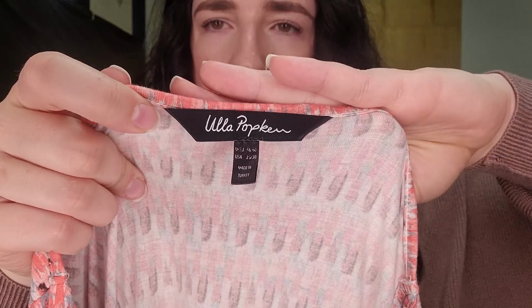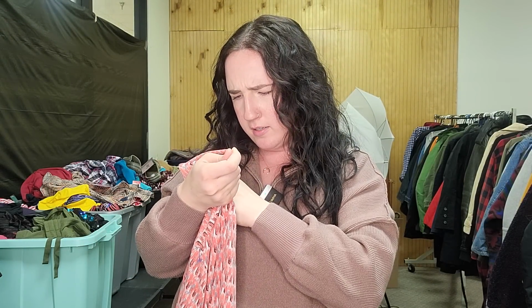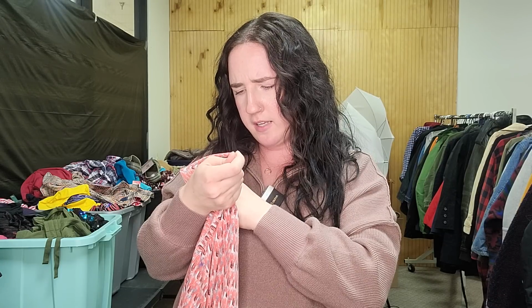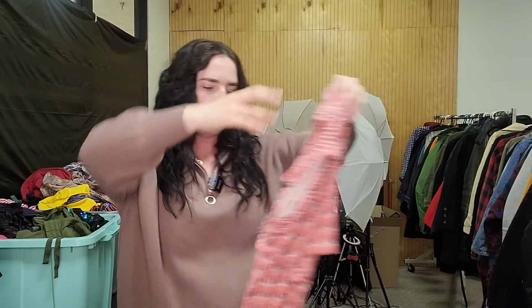This is Ulla Popken, which is a really nice plus size brand. If you find them in larger sizes, they do really, really well. This is a size 20, I think it says a 28 by or 28/30, which is a pretty large size. This is a short sleeve tunic top. It's been a while since I comped this. Nikki is the one who found this, but I think these should go for like 30, maybe even 35 bucks. I saw Ulla Popken dresses were actually performing really well also.